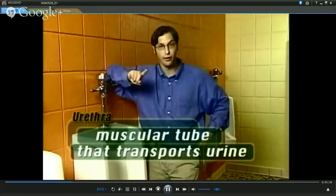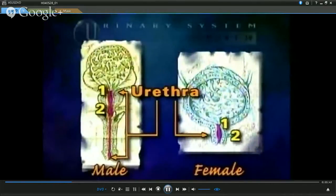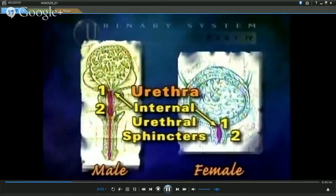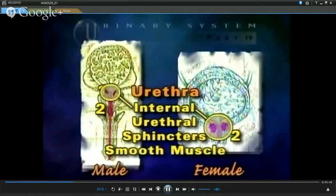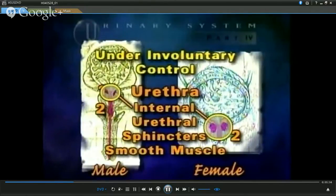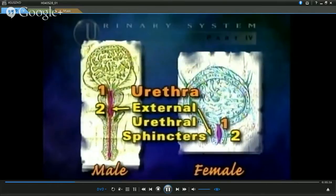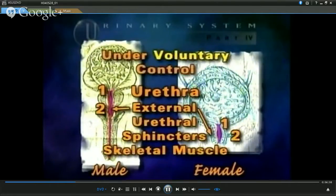All people. The urethra contains two muscular structures called sphincters. It has an internal urethral sphincter made up of smooth muscle. The internal urethral sphincter is under involuntary control, meaning you can't control it consciously. The other sphincter in the urethra is the external urethral sphincter. It's made up of skeletal muscle and under voluntary control.